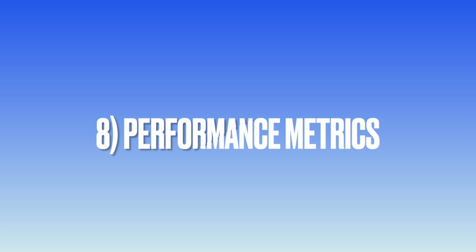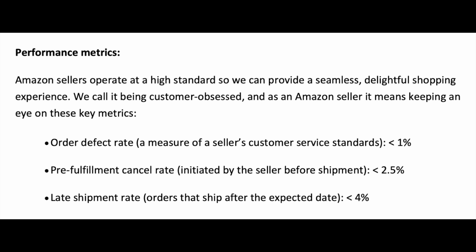Next, performance metrics. Amazon just wants to make sure that they are delivering high quality service, obviously, because they're a huge logistics company. So this is their way of keeping sellers on track. Basically, you have an order defect rate that needs to be less than 1%, a pre-fulfillment cancel rate that needs to be less than 2.5%, and a late shipment rate less than 4%. And honestly, if you go above this, I really wouldn't worry about it. The more you sell, the lower these are going to become.